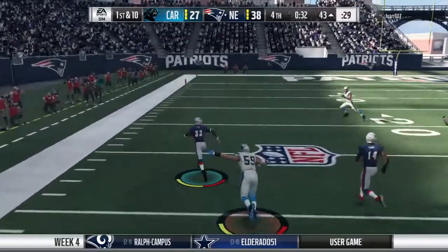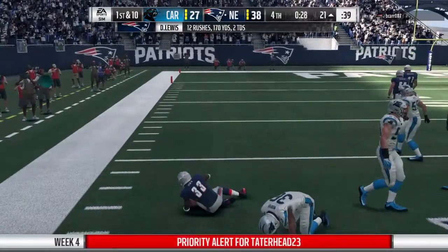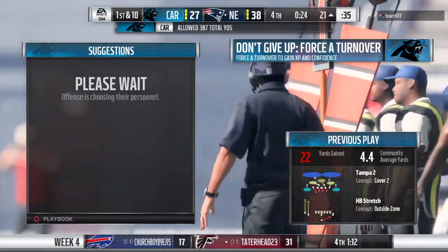They find some open field here. And he'll get this one down near the 20-yard line. That good for 22 and a first down.